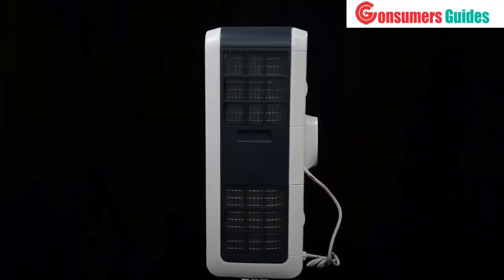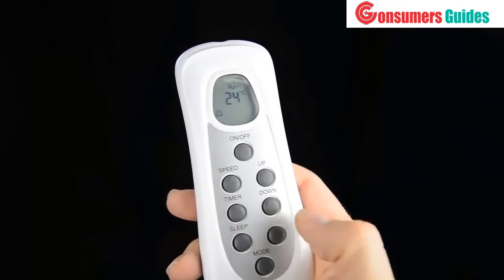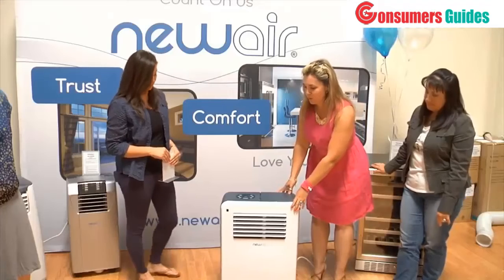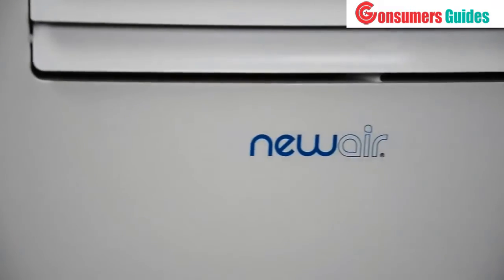per hour. It has convenient and time-saving features such as 3 fan speeds, 2 dust filters, a fully functioning remote control, easy-to-operate push-button controls, and caster wheels for easy portability. The easy-to-install window kit can be adjusted to fit any size window, and the 1-year warranty is backed by NewAir, a company you can trust.